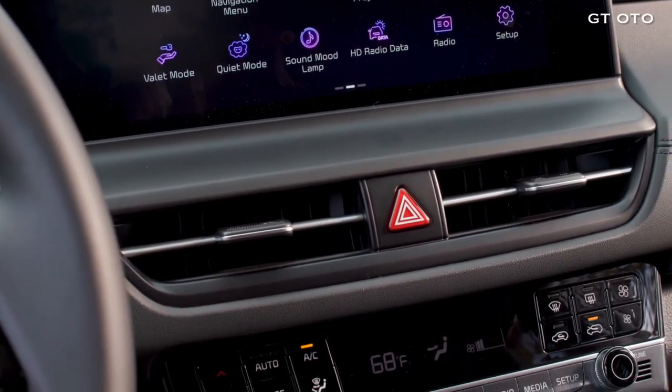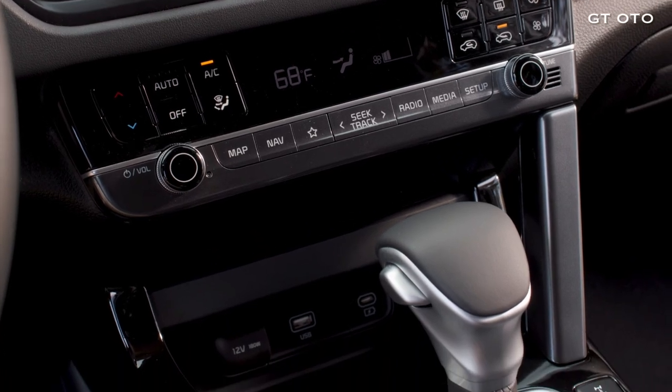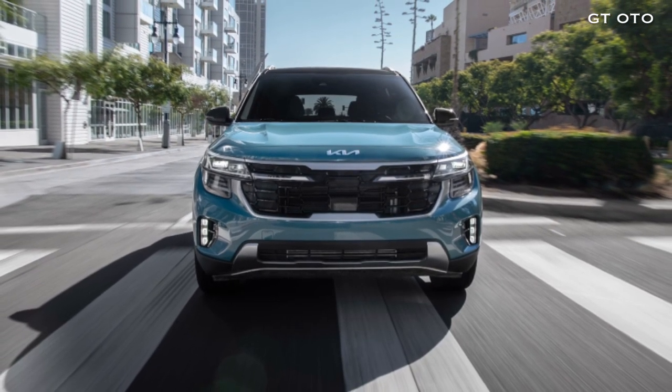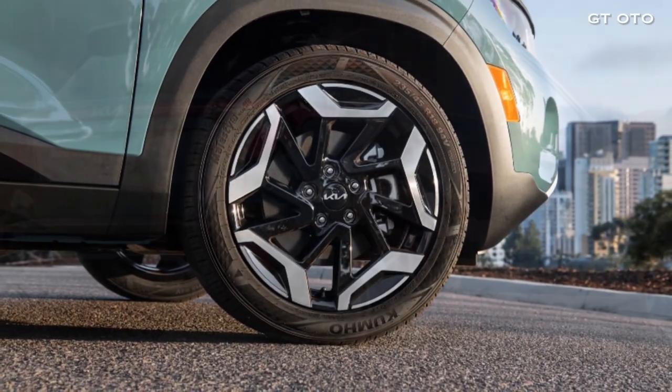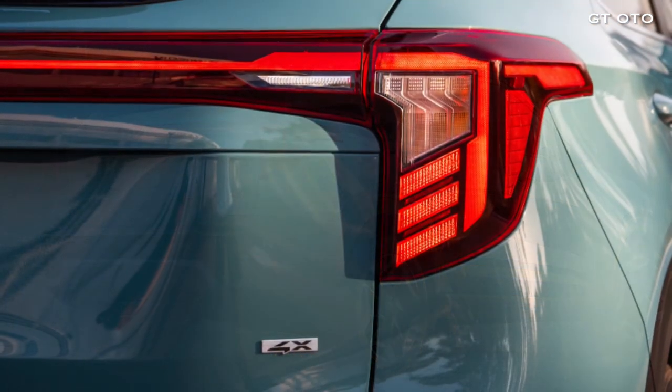The 2024 Seltos is the latest Kia to get an X-Line trim. Opting for this trim adds exterior upgrades: exclusive front grille design with gunmetal finish, uniquely designed 18-inch wheels, black bridge-type roof rack, gloss black door garnish, and X-Line badging.